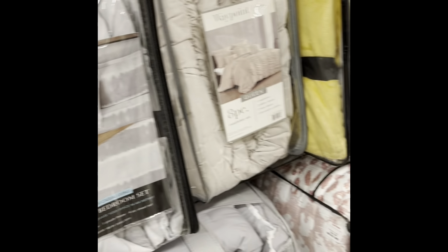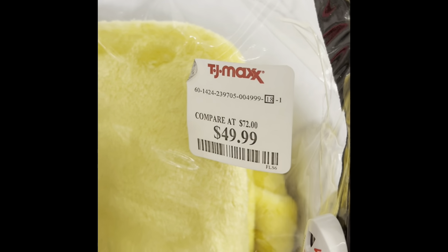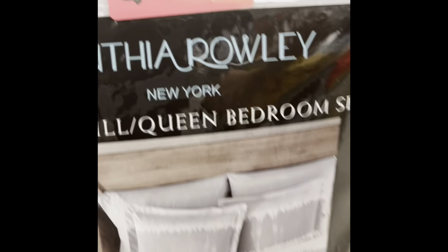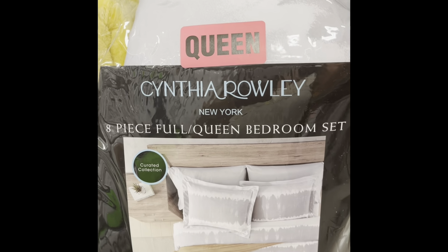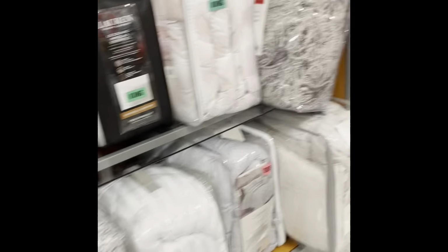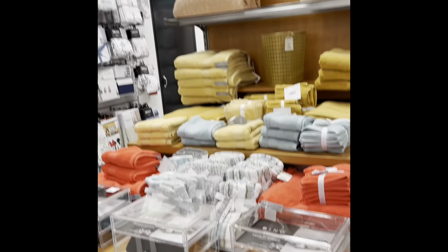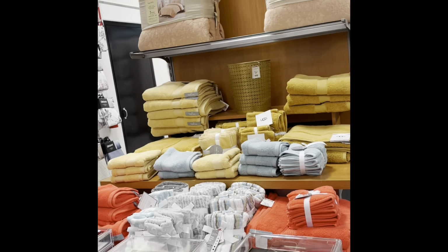That one's $79.99. It's a comforter set. This one is $49.99. It's a queen, eight piece full queen bedroom set. That's just a sample of how much the pricing is going to be here for $50. It's here in TJ Maxx. This is not an outlet store, but it's a store. Here, they give you really reasonable pricing on your product.